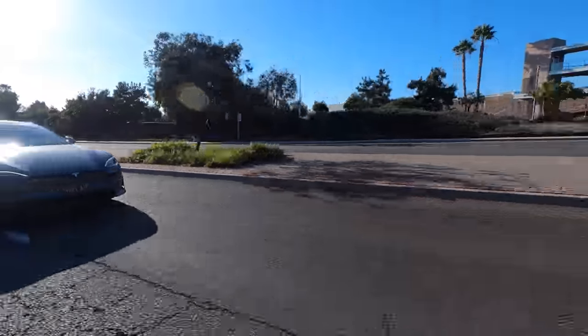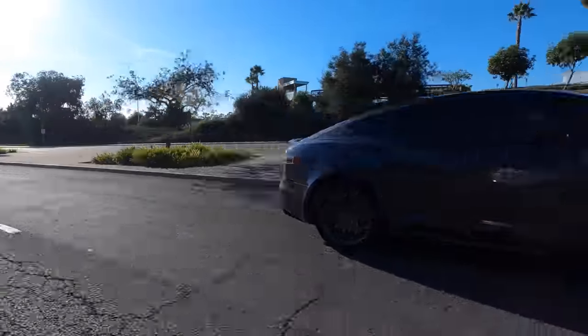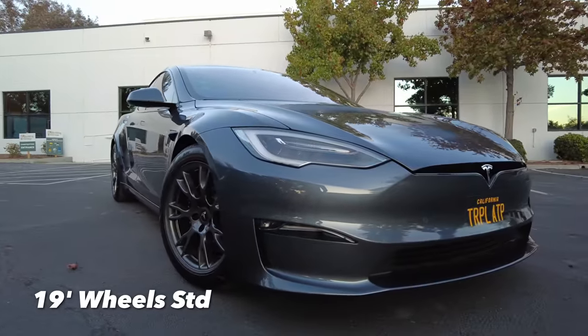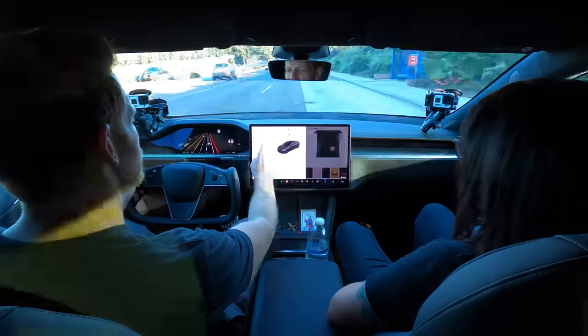Here we are driving around in a very, very fast, quick, capable car. I think it's very comfortable. We're driving on the smaller wheels. They offer 21s and this does not have that. But I think this is a very livable car. And of course we can go in here and change our modes a little bit. So here we are in comfort mode.